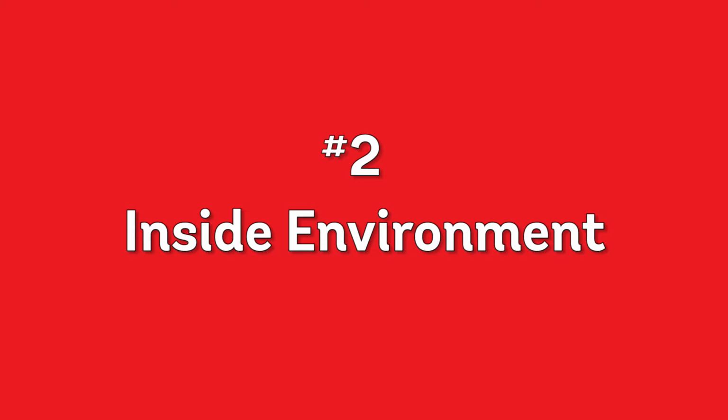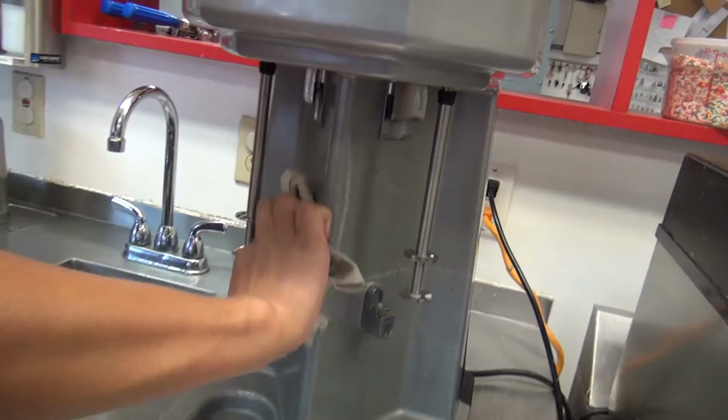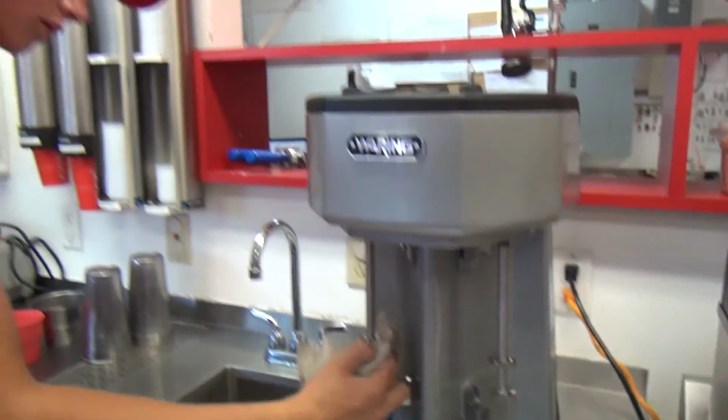The second touch point is the interior of the store. On the inside of the store, we have a lot of different cleaning procedures that we have to go through to keep the store looking good for the customers. When people are standing at our windows, they're watching everything we do. And if you have dirty dish towels or messy shake machine or ice cream all over your counters, they're looking at that and they're seeing that.